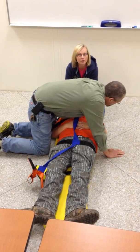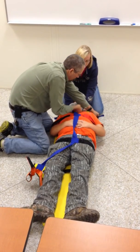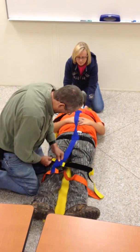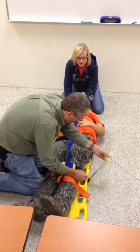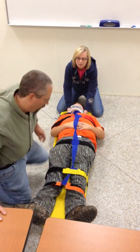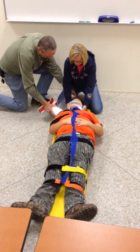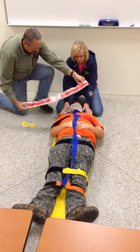Your straps should normally be color-coded, so you can't get them mixed up. Pretty self-explanatory on where it goes. Once you have your straps on your patient, you'll have the head blocks. Different services have different head blocks. We have these certain head blocks that we put, and then we lift up the patient's neck just a little bit so we can slide the blocks in. And then we secure the patient's head blocks with tape.